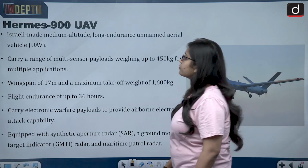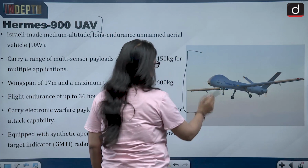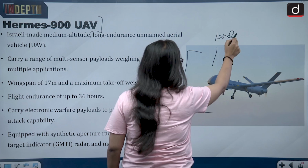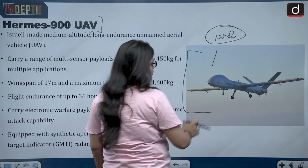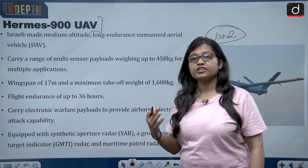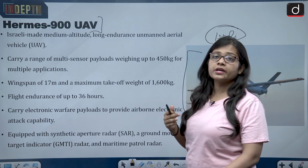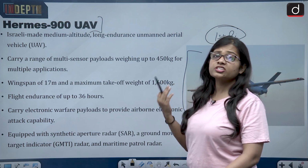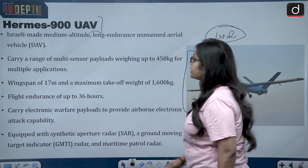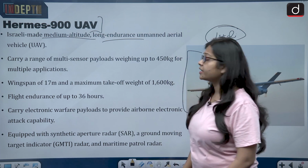Then comes the next, which is the Hermes-900 UAV. So this is Hermes-900 UAV. It is Israeli. So this is how it looks like, Hermes-900. It is an upgraded version of Hermes-900. So you can say the Hermes-900 unmanned aerial vehicle, also known as the Starliner. So it is an Israeli made medium altitude long endurance unmanned aerial vehicle.